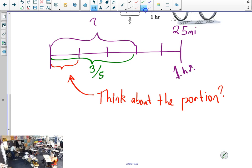Well, how'd you get there? Sorry, the hallway got a little loud there. So I know Simone's probably missed what Izzy said. Izzy said 25 is divisible by 5. We can figure out what a fifth of it is. So that portion would be how much?